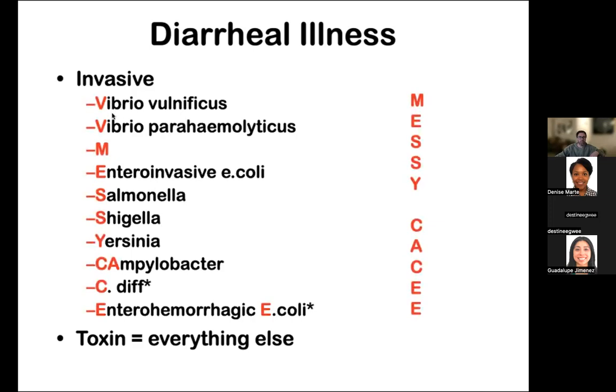So it's Vibrio, which is the one that doesn't fit, but then it's enteroinvasive E. coli, Salmonella, Shigella, Yersinia, Campylobacter, C. diff, and ETEC, or EHEC, sorry, enterohemorrhagic E. coli.